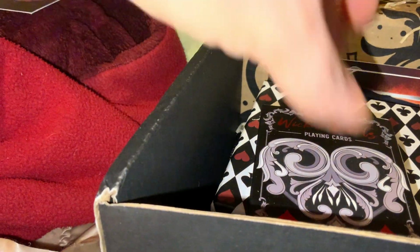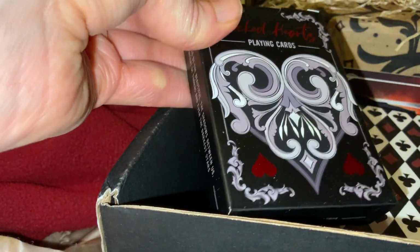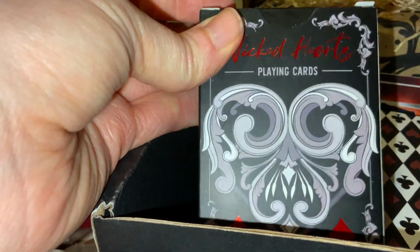Well, they're gorgeous. I don't know 3 of the things, and I haven't read the other one that I do have, but I love them, and I would definitely use them.